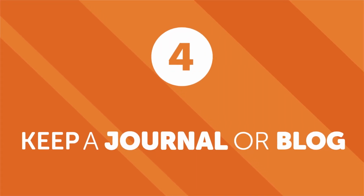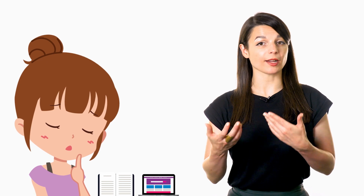Number 4. Keep a journal or blog. Writing out your thoughts in a foreign language is one of the best ways to sharpen your skills. It forces you to take time to construct sentences, and it will reveal your weak points very quickly. Journaling is also one of the easiest and cheapest ways to practice. All you need is a pen and a notebook.